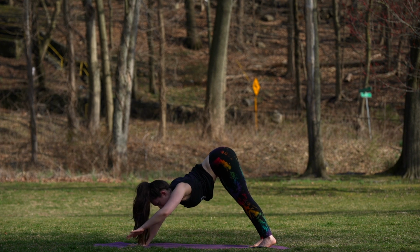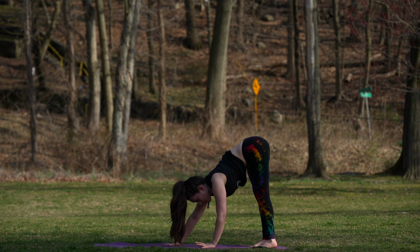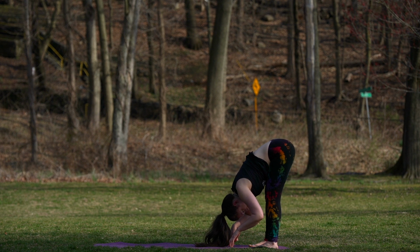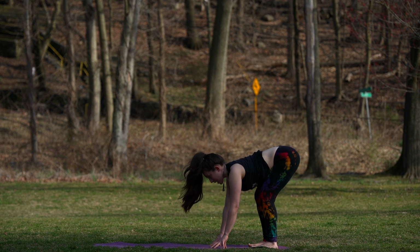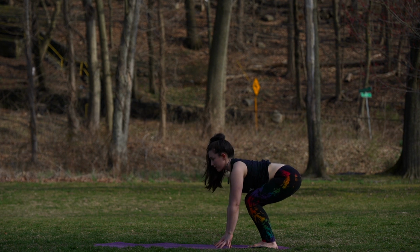Left hand down. And one handprint at a time, walk the hands all the way back towards the feet. Forward hang. And now, fingertips forward and sit your hips down. Thighs are parallel or pretty close to it, to the ground.